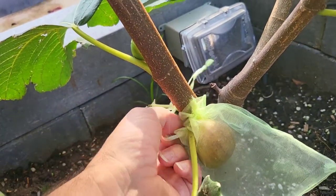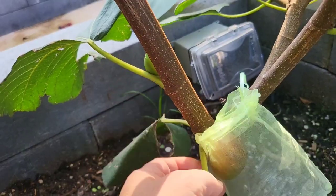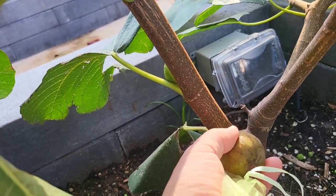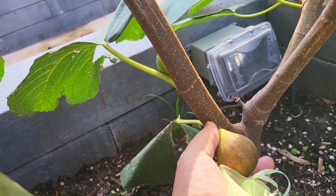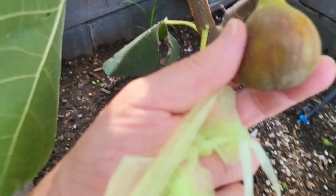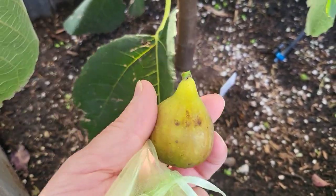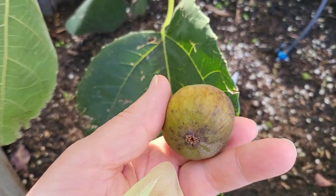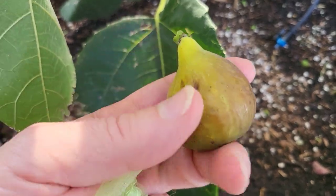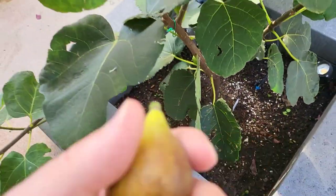Try our LSU Tiger, and it's pretty soft. We've been getting a lot of rain before, so it could just be waterlogged, but I'm curious to try this fig. I did try one before, but it was not properly developed. This one looks pretty good. A lot of people say good things about this fig, so we'll soon find out.